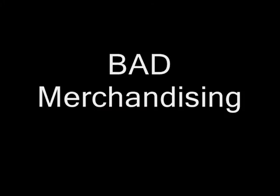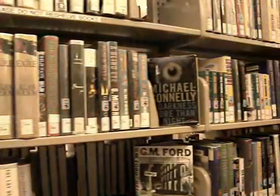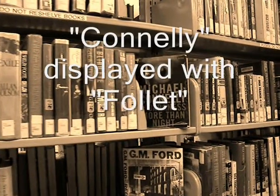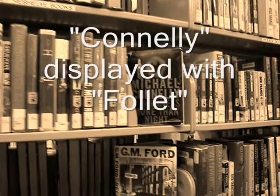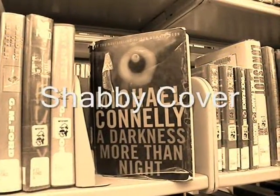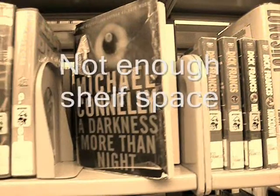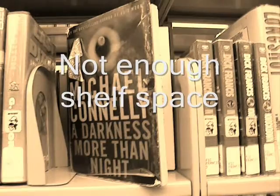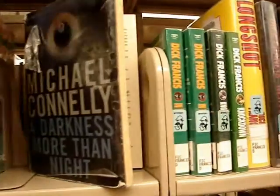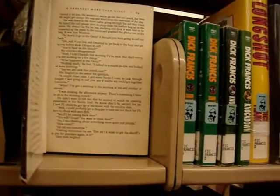Bad merchandising. There are several things wrong with this merchandising example. Number 1, the placement of the book is all wrong. You can see that the author does not correspond with the authors on the shelf. Number 2, the cover, it looks pretty shabby. Another point of interest is there's simply not enough space to display this book. Also, as you can see, the binding is falling out. If you're going to display a book, at least make sure it can hold itself up.